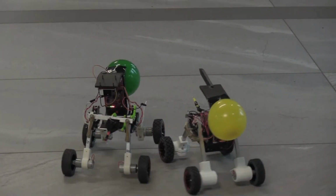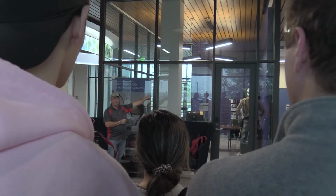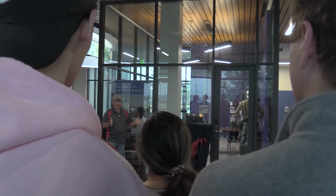We created a lab called the Mobile Integrated Systems Laboratory. Two things we do there. One is we build space-based products and systems, and the other is we develop systems for STEM outreach.